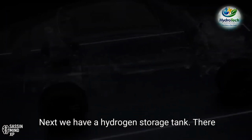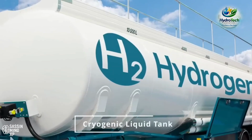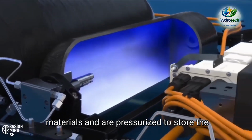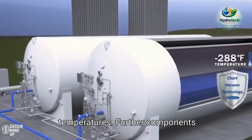Next, we have the hydrogen storage tank. There are 2 main types of hydrogen storage tanks: compressed gas tanks and cryogenic liquid tanks. Compressed gas tanks are made of high-strength materials and are pressurized to store the hydrogen gas. Cryogenic liquid tanks, on the other hand, store hydrogen as a liquid at extremely low temperatures.